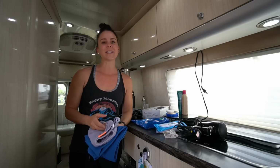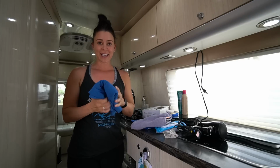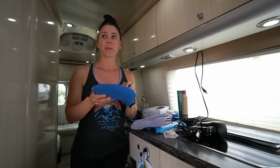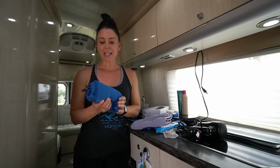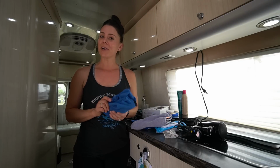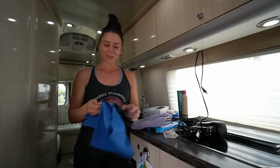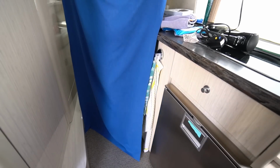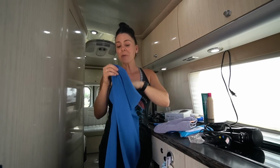You gotta get space-saving towels, and we have showed these before as well. This towel is tiny. We have 6 of these towels on board, and they take up about the same amount of space as one big fluffy plush towel. Now, it's not quite the same experience, but wouldn't you rather have multiple clean towels than one big soft dirty one? But the best part about these is it's a full-size towel, so you don't have to feel like you're drying off with a little washcloth. So we really like these.